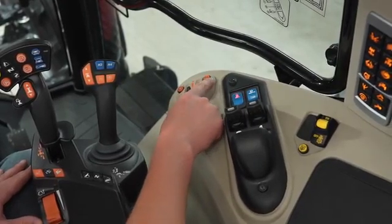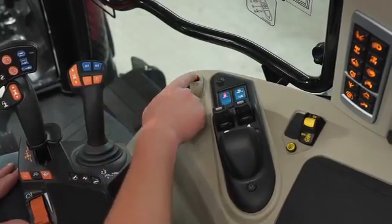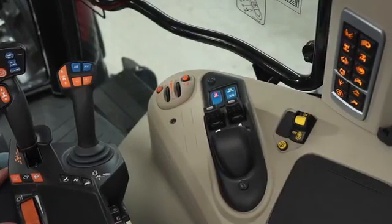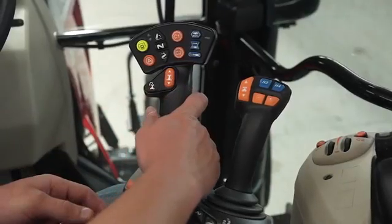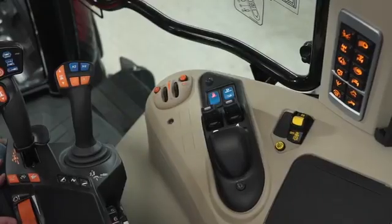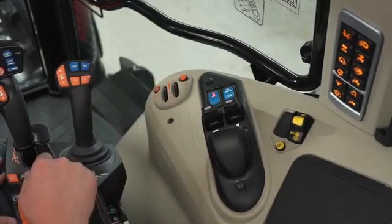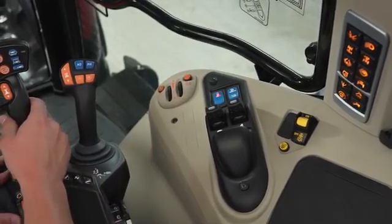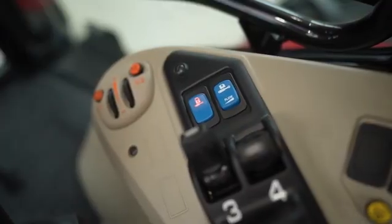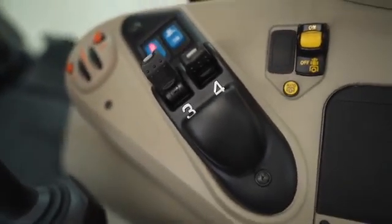Here's our button to change from pedal mode to lever mode, meaning that if we want to run in pedal mode, this works great for unloading a grain cart into a tractor and trailer. You can simply press down very gradually on the throttle, and the tractor will creep forward very slowly, and you can let off. And then if we want to change it back to T-lever mode or multi-pad mode, we would press that button. Here's where we unlock our hydraulics. And here are our 3rd and 4th remotes.